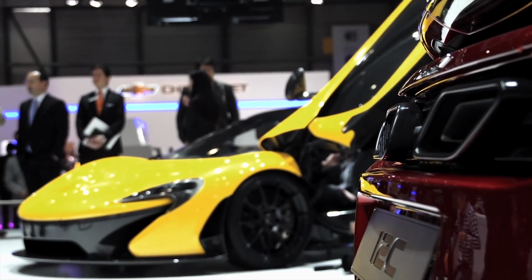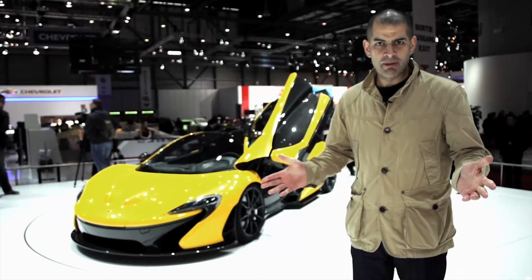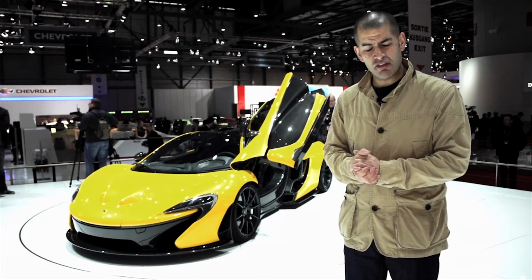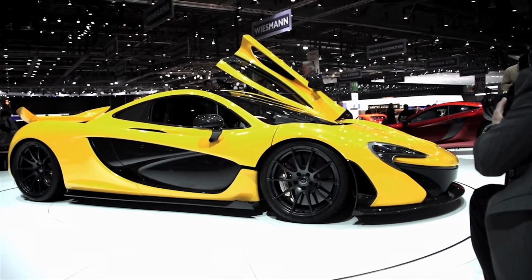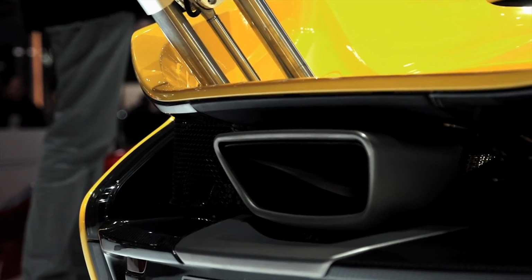This has to be one of the stars of the show, doesn't it? The amazing new McLaren P1. It's a number fest for junkies like me. 903 horsepower, 727 of which comes from a 3.8 litre twin-turbo V8 that was first largely seen in the 12C a couple of years ago.